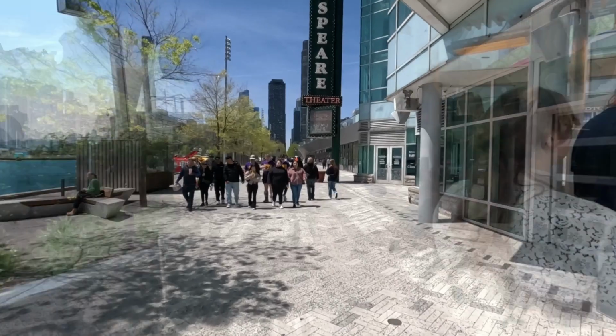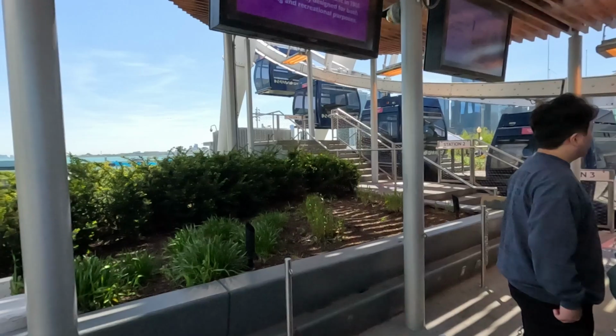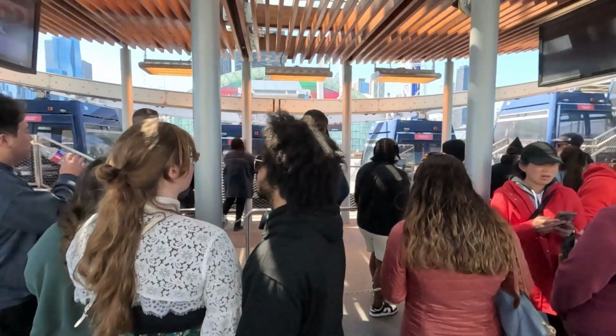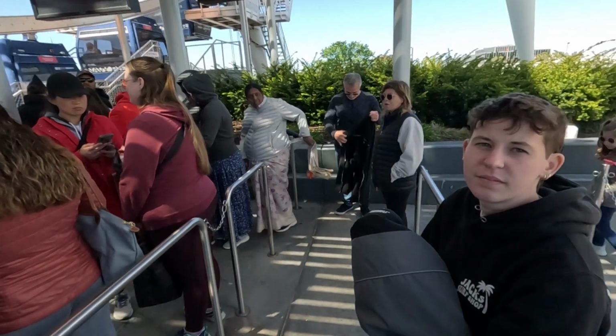Oh yeah, we would have came in. And we're here at Navy Pier still. We're getting ready to ride the Ferris wheel. Amanda almost got in for the child price.